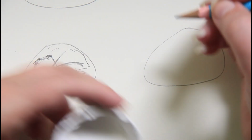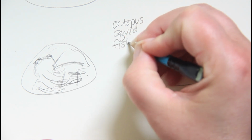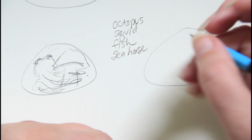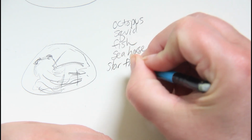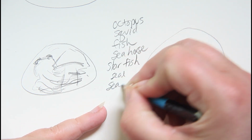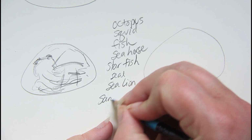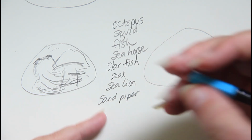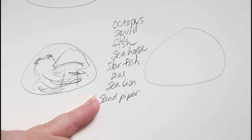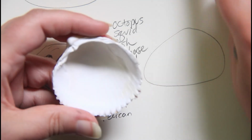Let's see, I'll make notes. Octopus, squid, fish, seahorse. There's also the dragon leaf seahorse. Starfish, different things found in the sea. I could do things that are on land, like seals or sea lion. I could do birds, like sandpiper. Let's see what else are really great seabirds. Okay, so I could do a puffin. Those are fun. Pelican. I could do birds on every single one.